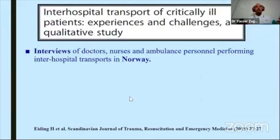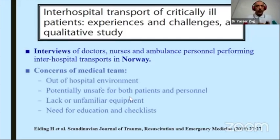Now we have to take the experience of the doctors, nurses, and ambulance personnel already involved in the transport of patients. And this study, or these interviews, were done in Norway. The common comment from the medical team: the unusual hospital.